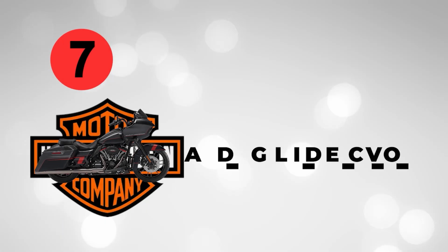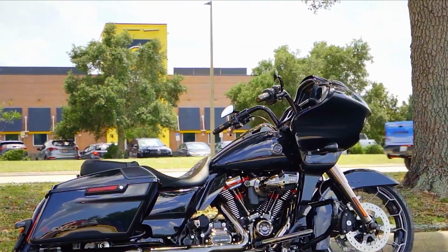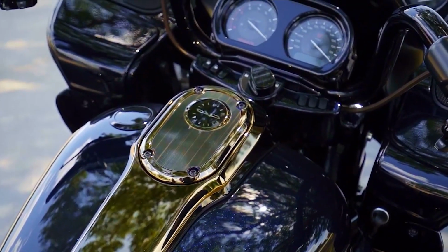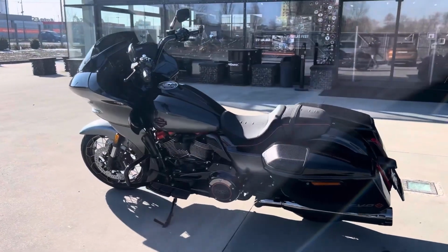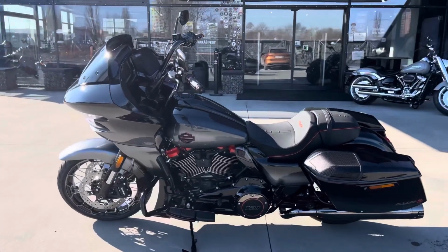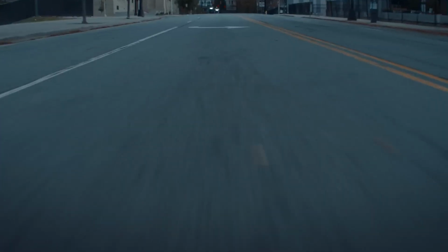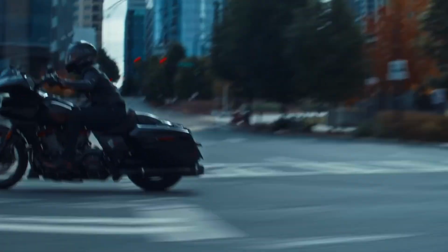Number 7. Harley-Davidson Road Glide CVO. Nothing draws attention like the silhouette of a full-dressed bagger rolling down the boulevard. It carries presence, heritage, and unmistakable sound. But once the chrome fades and the miles stack up, reality starts to settle in. Underneath all that bold styling lies a ride experience that's far less refined than its price tag suggests.